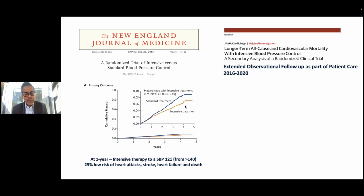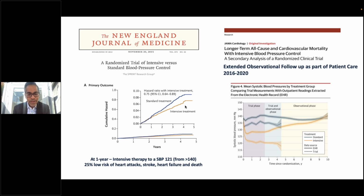But that's not the whole story, right? Well, what happens after? What happens to trial participants when they now become real world? And so in an extended observational follow-up of the SPRINT trial from 2016 to 2020, a remarkable observation was seen. And that is in this curve, in this straight line here. This is at the end of the clinical trial and observational phase, but entering the real world phase. And that intensive therapy that resulted in blood pressure reduction started increasing back to its baseline.